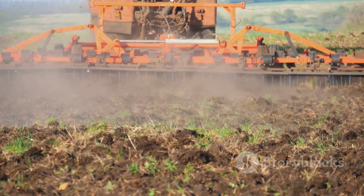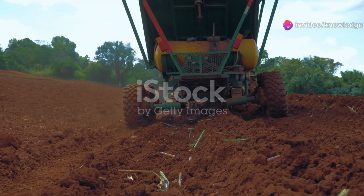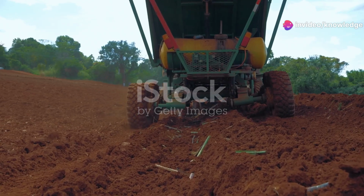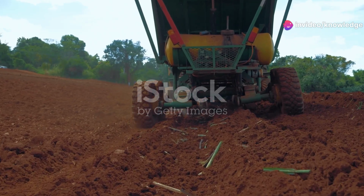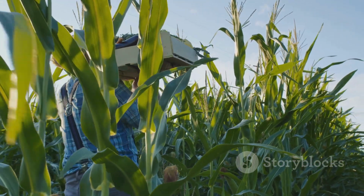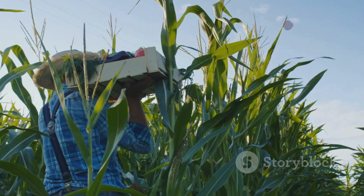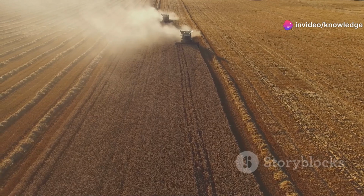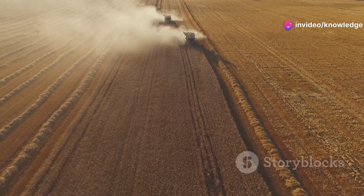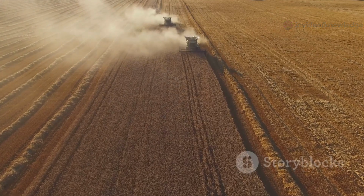Tilling the soil helps to aerate it, allowing oxygen to reach the roots and promoting healthy plant growth. Plowing, on the other hand, turns over the top layer of soil, bringing fresh nutrients to the surface. This is backbreaking work, folks, often done under the scorching sun. The farmers toil tirelessly, knowing that their hard work will pay off in the form of a rich harvest. They endure the heat and physical strain because they understand the importance of this foundational work.